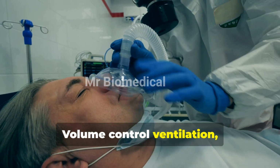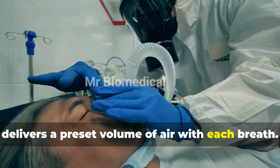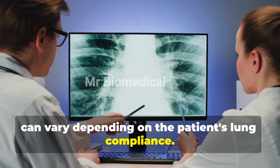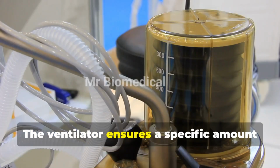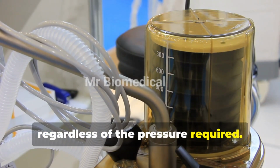Volume control ventilation, or VCV, is a common mode where the ventilator delivers a preset volume of air with each breath. The pressure used to deliver this volume can vary depending on the patient's lung compliance. Think of it like filling a balloon. The ventilator ensures a specific amount of air enters the lungs with each breath, regardless of the pressure required.